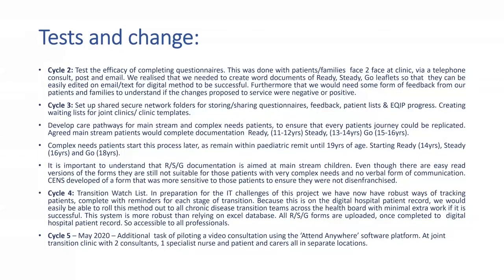Thank you. So the next cycle was cycle 4, and that was to develop a transition watch list. So this was the second phase of the IT development. We met as a team and we felt that we needed a more robust way of tracking our patients through their journey of the Ready Steady Go process. So we created a watch list for transition, which is linked to the hospital patient record. So that's a digital hospital patient record on a platform that we refer to as a clinical workstation.